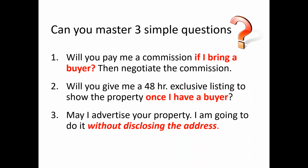Bingo. The second question is, will you give me a 48-hour exclusive listing to show the property once I have a buyer? We've had some brokers who didn't make money. They were asking for a 48-hour exclusive listing, and people said, no, I don't want to give you a listing. Why? They're already negotiating with somebody to sell the property in some cases. They may or may not get together with them, but they don't want to give a listing sometimes. So when they see you coming, they want to shut the door. They don't want to even talk to you sometimes. But if you say, once I have a buyer, would you give me a listing to cover my showing? They understand that. Does anybody have a problem with that question? No. You get your second yes answer.